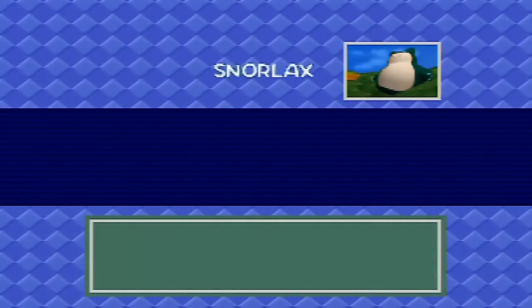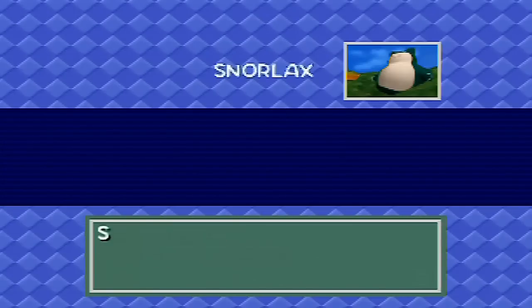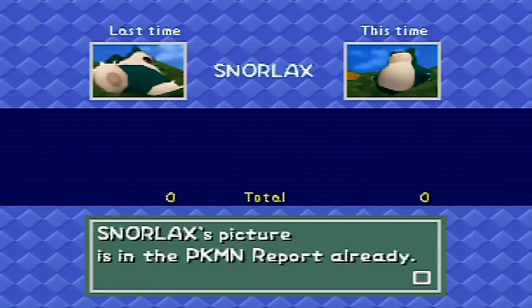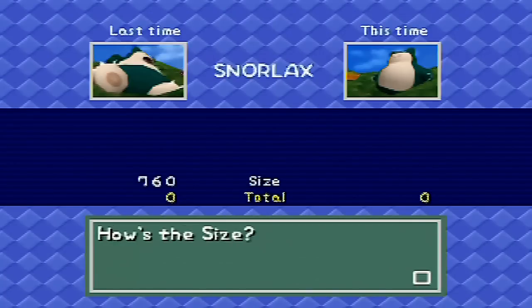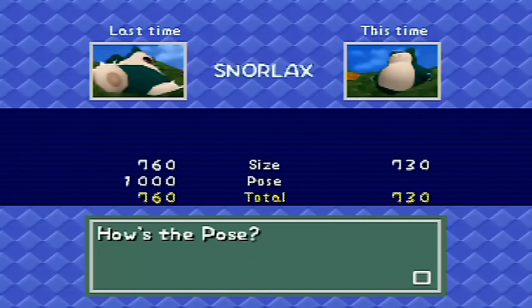What's new this time? This is Snorlax. That's the way he talks. Okay, well let's break down the posing and scoring here. Okay, size. The bigger it is in the photo, apparently, the more you get. He was obviously closer to Snorlax, so he gets a bigger score. Which is ridiculous.